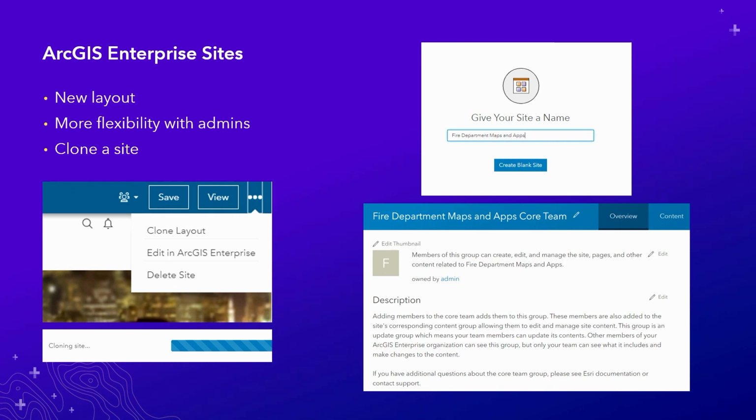We have a full blog on what's new in ArcGIS Enterprise Sites at 10.8, so I'd highly recommend you check out the ArcGIS blog for more.